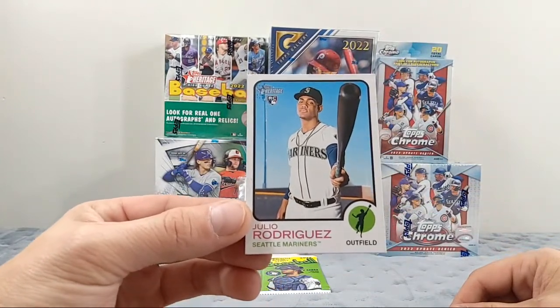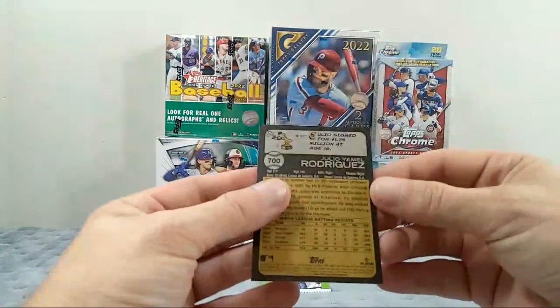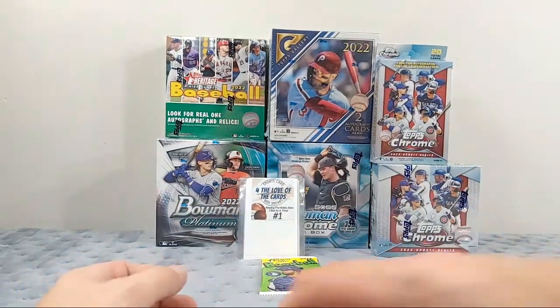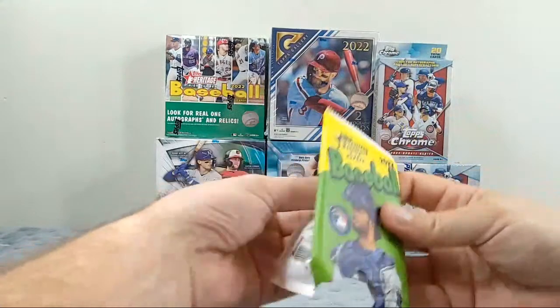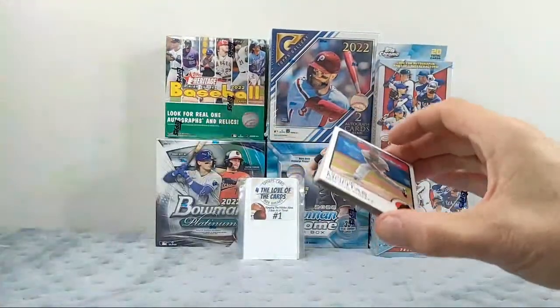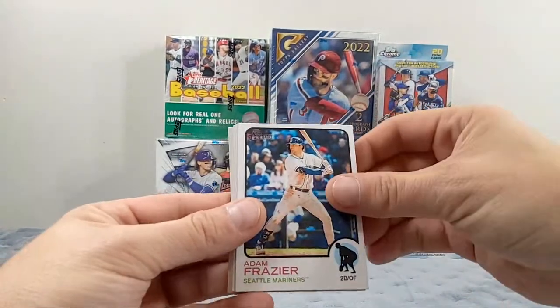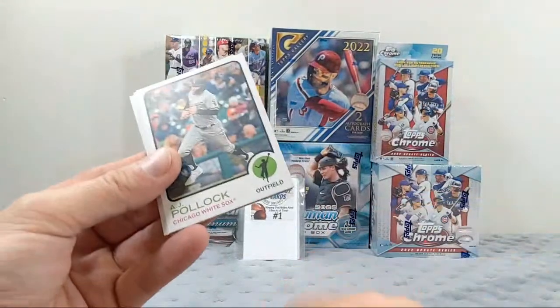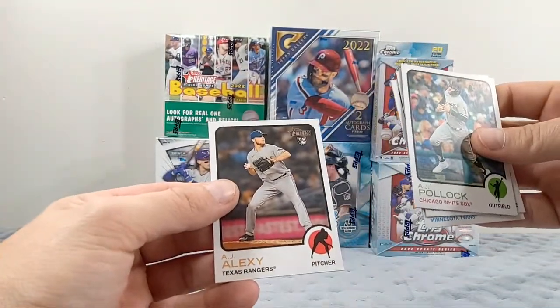started with a nice little Julio base rookie there for the Heritage. Looks pretty centered too, actually, not bad. All Julios are good Julios. Montas, Taylor Walls, Adam Frazier, Celestino, Short Print, Rodriguez, Pollock, Owen Miller, Dobnik, AJ Alexy.